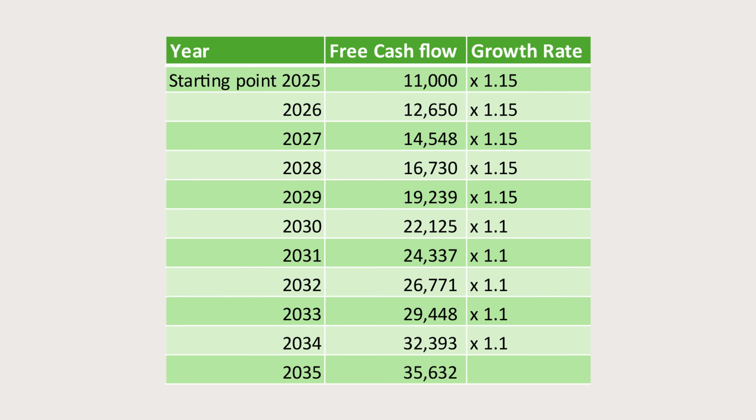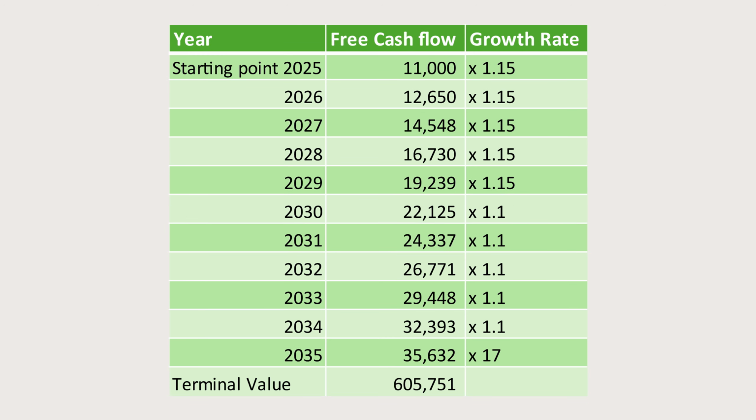With this information, we can calculate the growth in free cash flow over the next 10 years and calculate the terminal value. We start off with our base year of free cash flow and apply a 15% and 10% growth rate to the free cash flow. This gives us $35 billion and $632 million of free cash flow in 2035. And multiplying that by 17 gives us a terminal value of $605 billion and $751 million.